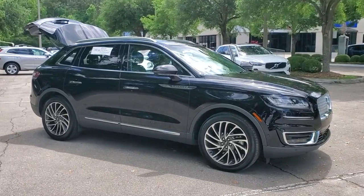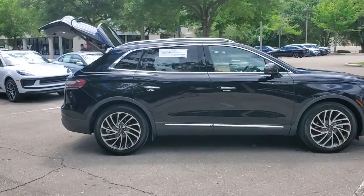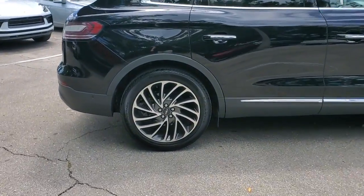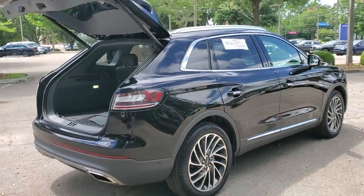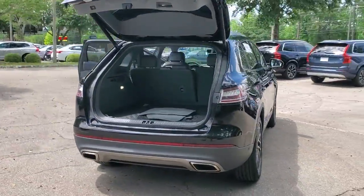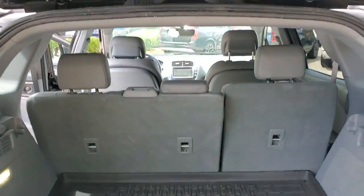You will love the features of this 2019 Lincoln Nautilus. With less than 30,000 miles on the odometer, this vehicle provides excellent value. Here's a smooth, well-equipped Nautilus, the midsize two-row luxury crossover that prioritizes passenger comfort and driving pleasure.